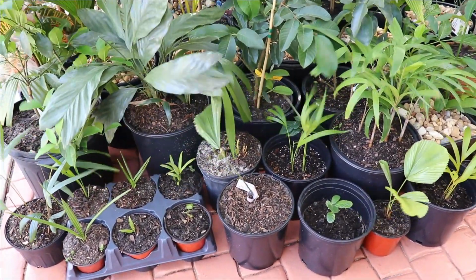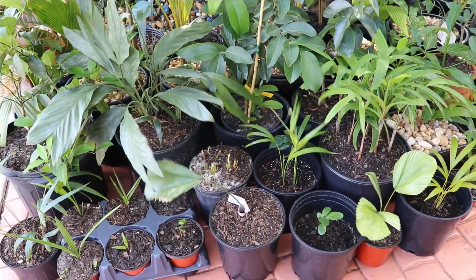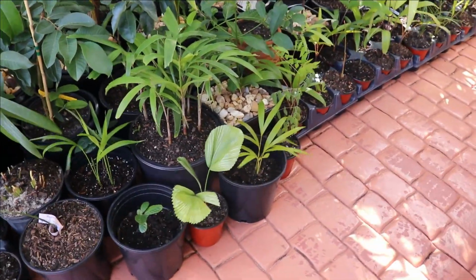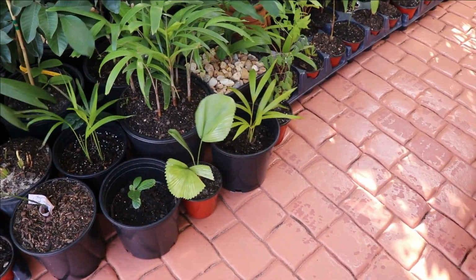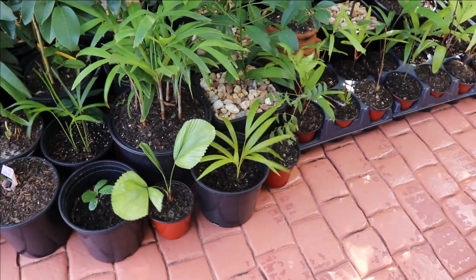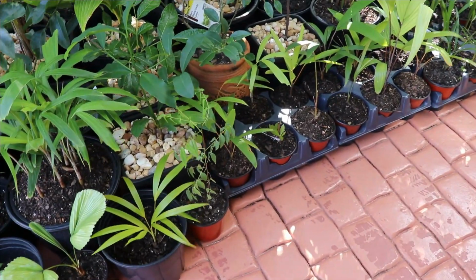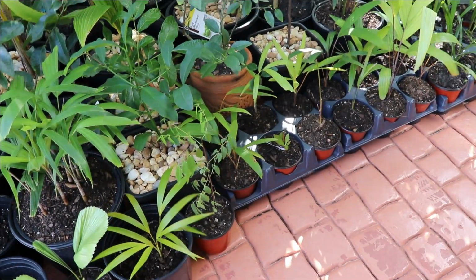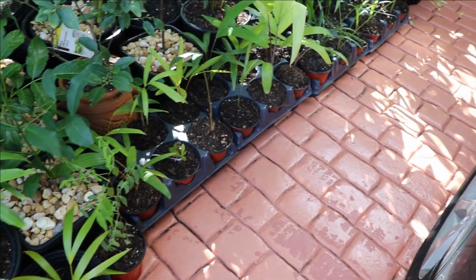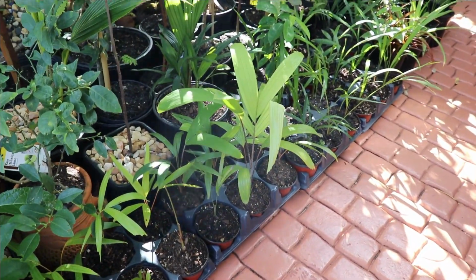We've got some more auricas and more auricas. I salvaged a little loquat seedling just coming up. Licuala grandis in a very small pot. I was really surprised I got it so young. Got a mahogany Swietenia, West Indian mahogany. This is all Carpentaria phoenix and some foxtail.